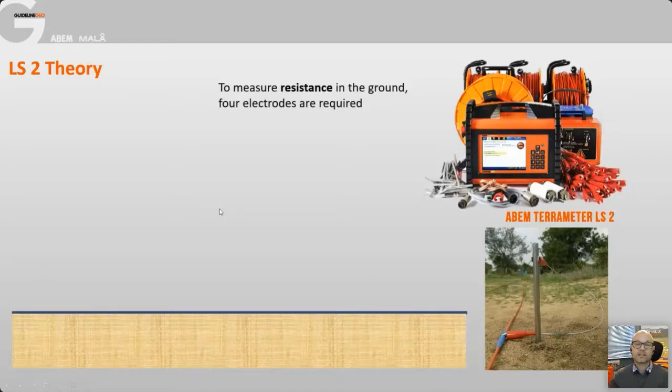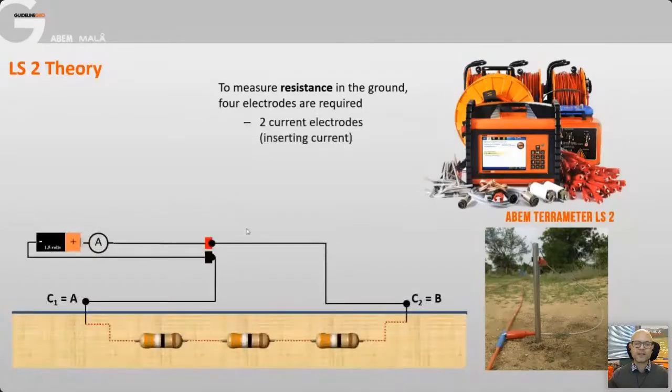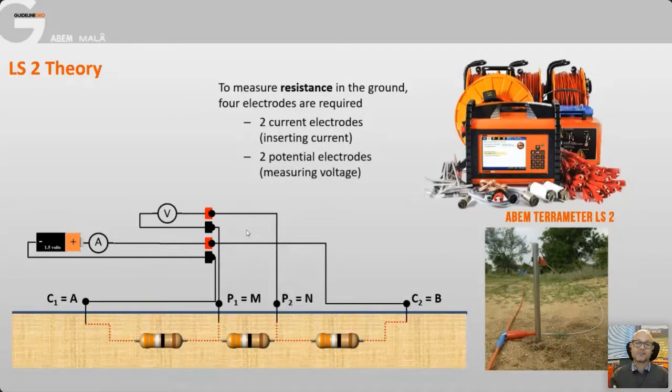So what do we need to be able to do this? Well, the instrument's going to calculate a resistance. That's primarily what it's doing. It's like a very, very complex laboratory test system that you might use to measure the resistance of an electrical component. So what we need is 2 electrodes in the ground to set up a current flow, and then we need another 2 electrodes that would allow us to measure the voltage at different locations in the ground.